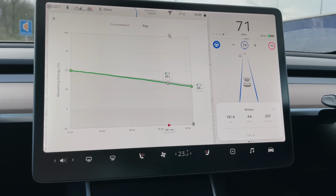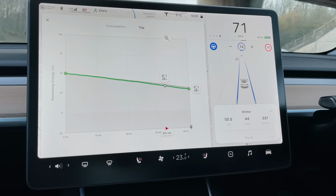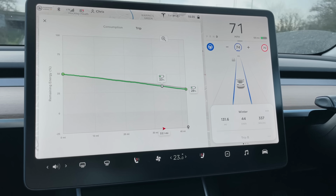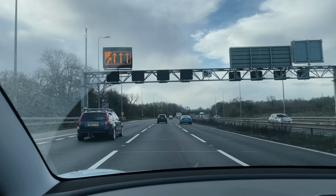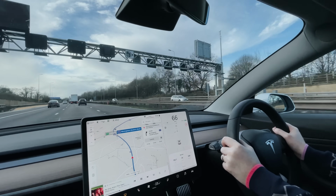Now it's also showing us a 33% battery with a 28% battery on arrival, so that's a good 8% or 24 miles difference to first planned. Now that might not seem a lot, but should we have needed to go a little bit further, we probably would have needed to have stopped here regardless just to charge it.